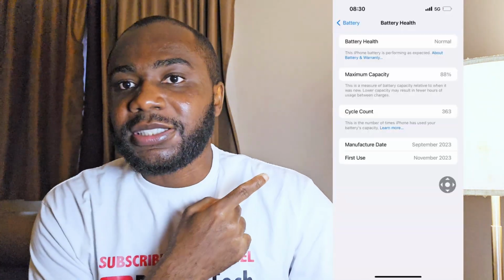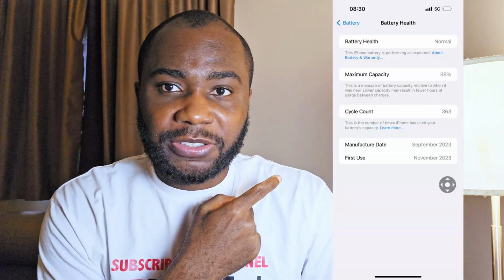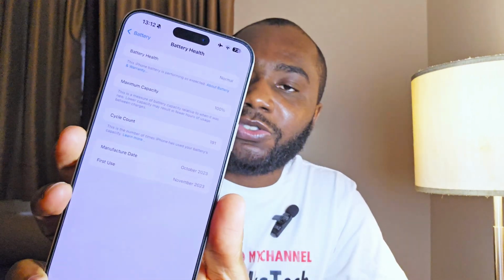Now, I have a friend and we got the same iPhone at the same time. This is the screenshot from his battery health, and this is my battery health, still at 100%. And mind you, what I kept doing is keeping my phone charged between 20 and 80%. He lets his phone deplete all the way down and charges it all the way back to 100, which isn't good for your battery.